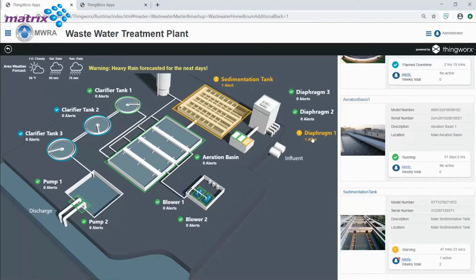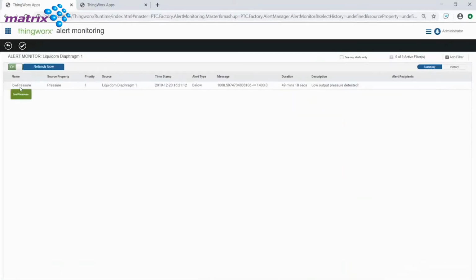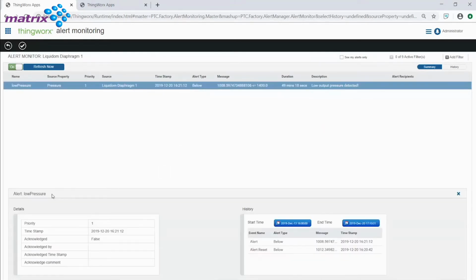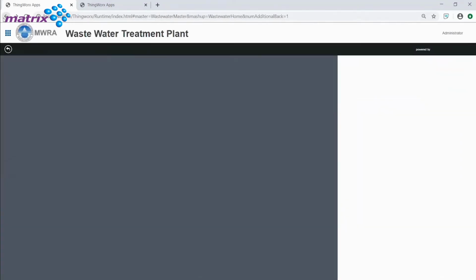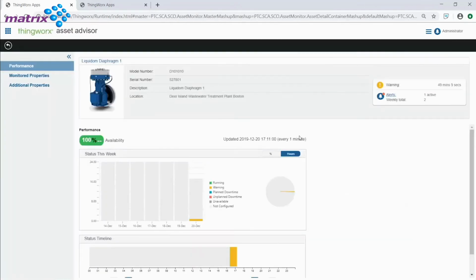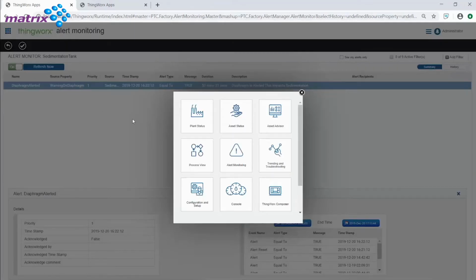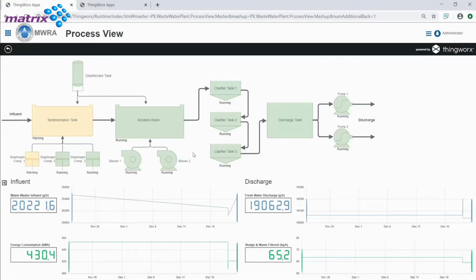To understand the issue better, we can select the alert link on Diaphragm 1 to view alert details and the compressor's alert history. We can view Diaphragm 1's details to examine the change in the recorded pressure. The alert details reveal low pressure from this compressor, which indicates we have a rupture in the diaphragm. In addition to seeing implications on an asset level, we can also see how the rupture is affecting the entire process. From the process view, we see that both Diaphragm 1 and the sedimentation tank need our attention.